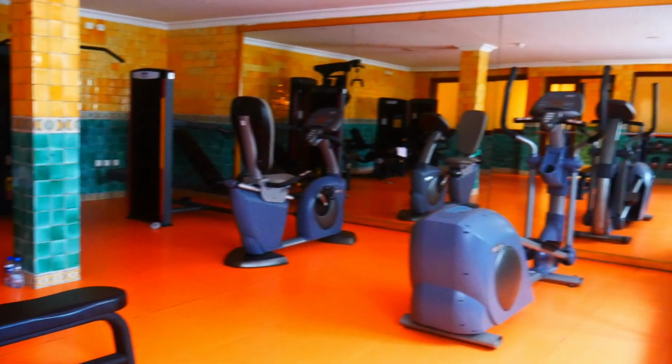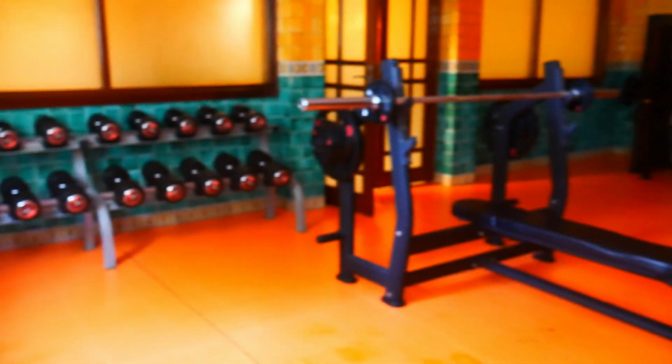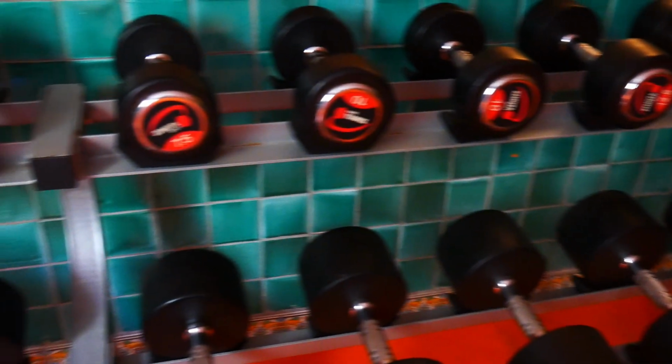Full set of brand new weights. The machines looking good, one or two of them are out of order, but as you can see, it's clean, tidy, the basics that you want. No aircon down there, so October it was just about okay with the windows open. I'm not sure quite how you'd cope in August, July.